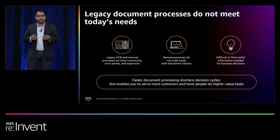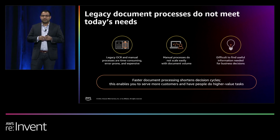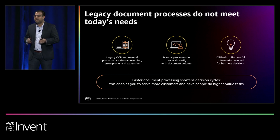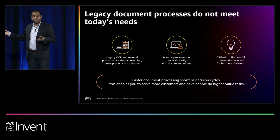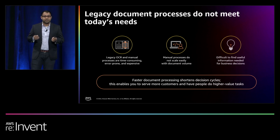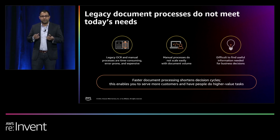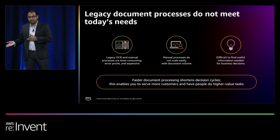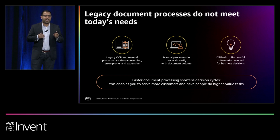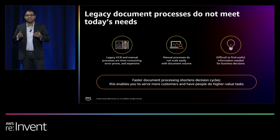But regardless of whatever method you choose, the goal of document processing remains the same: to get the critical information from your documents into your decision-making systems or people as quickly and as accurately as possible. Let's take the example of insurance claims processing. Here, what we're trying to do is get the dozen or so data points from our claims documents as quickly and accurately as possible so that we can drive a decision on whether or not to approve or deny a claim.